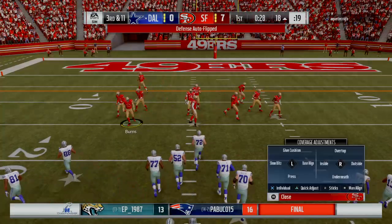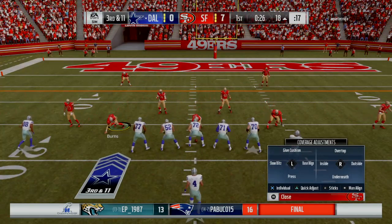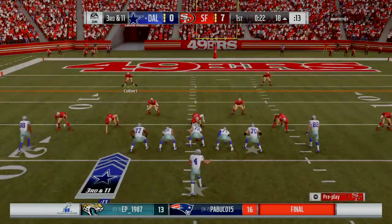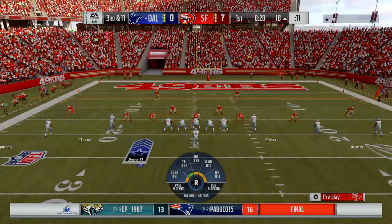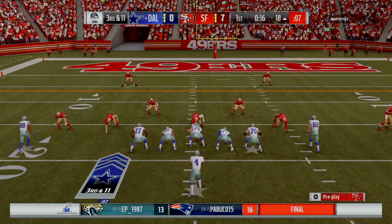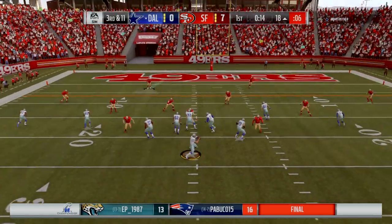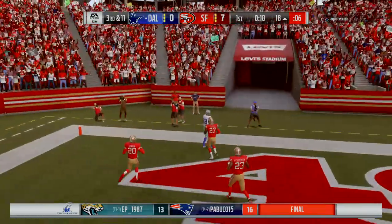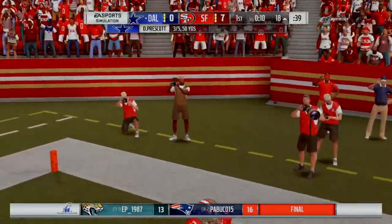They'll need a big play here. Will Dak and the Cowboys after the sack. It's 3rd and long. Out of the gun. Here's Prescott. And incomplete on the deep ball.